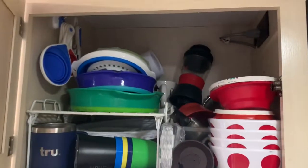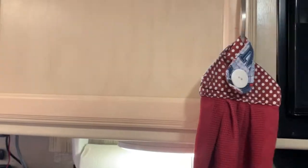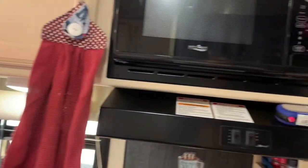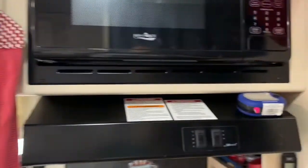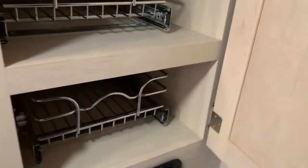And I need to do some more organizing. It's not perfect, but it works. This is where our other towel is hung. I just made these out of regular towels and put the little loop on it. This is our pantry. We have not packed up yet to go. We're leaving tomorrow, but this helps a lot.